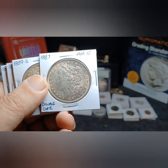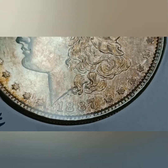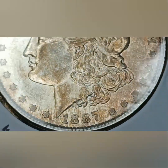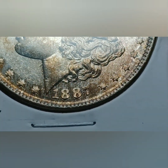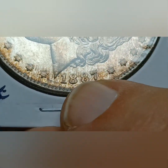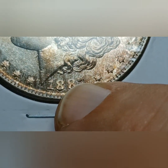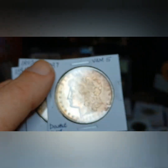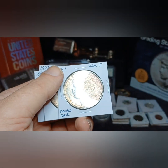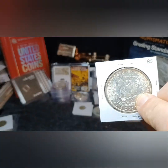It's kind of hard to see with the naked eye, I don't know if I'll be able to show it to you through the phone, if I can get this light to settle out. But at the top of the inner loop on the second 8, you can see a second line in there. There's that. And then you can see right there on the 7 also. Anyway, so that is really cool. I got that. Let me zoom back out again. Really nice coin.